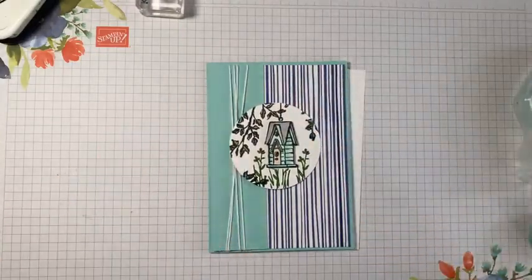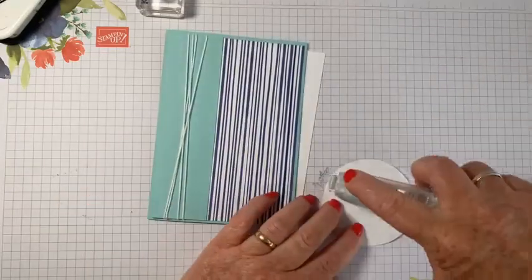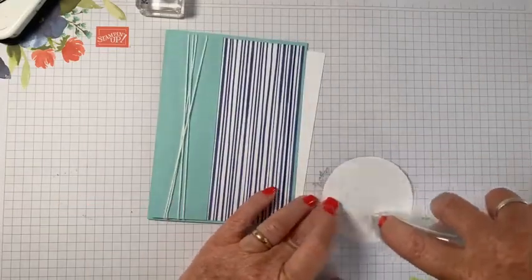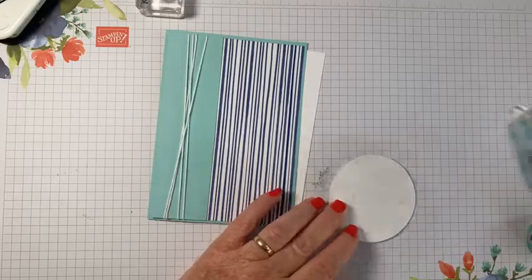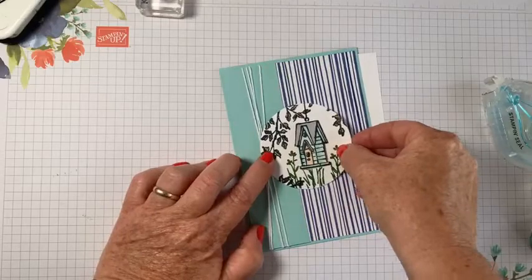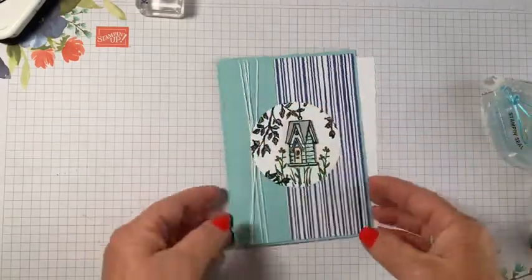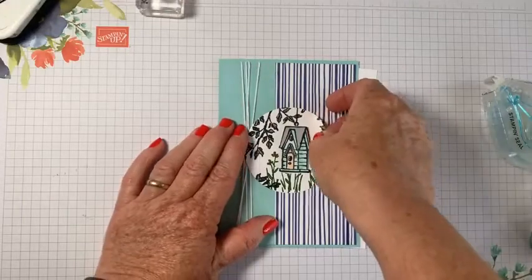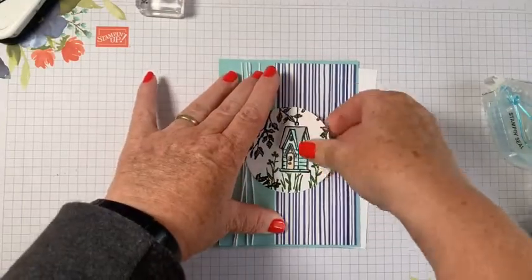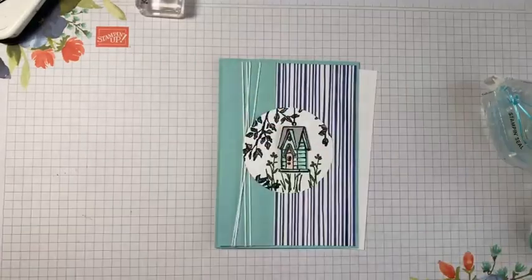Okay, so this one's going on there. And I've already raised this one up, so I'm not going to raise that one up anymore. I'm going to just use my plenty of adhesive on there to adhere it down, and I'm just going to pop it slightly over the top of that twine like that, and I've got our garden birdhouse. It's not straight. Oh no, there we are. Oh dear.